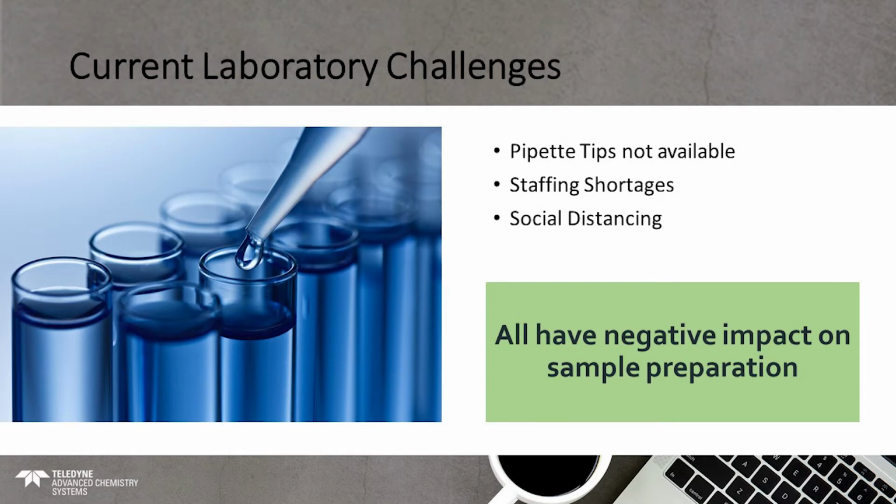What am I talking about when I talk about current laboratory challenges? There are challenges that laboratories always face, but we do have some specific challenges that are coming to the fore right now with our current situation. Some of these are COVID related, some of them are not. But three of the big ones that I know labs are really struggling with currently are pipette tips. They're either not available or their cost has gone way through the roof.